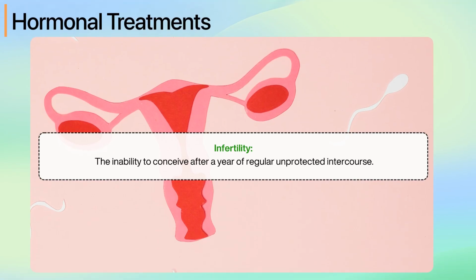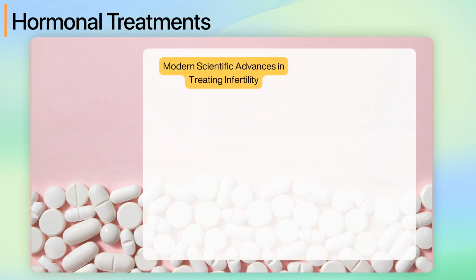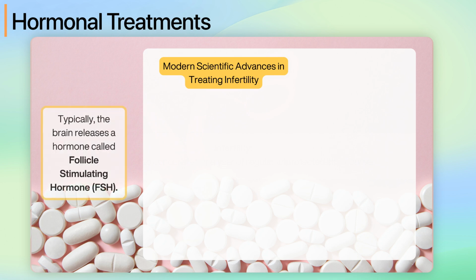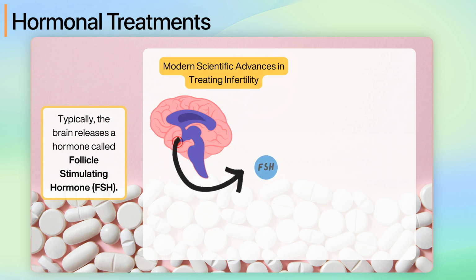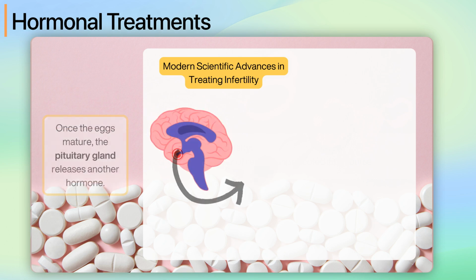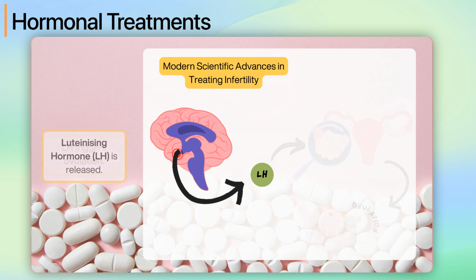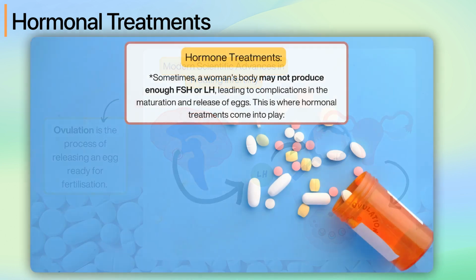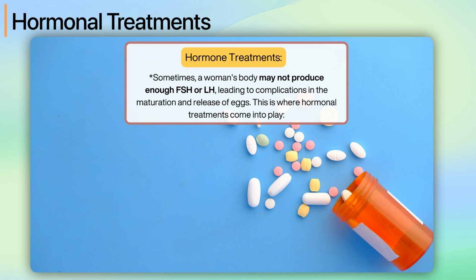Infertility can be defined as the inability to conceive after a year of regular, unprotected intercourse. To understand how modern scientific advances can help treat infertility, it is crucial first to understand the role of hormones in natural conception. Typically, the brain releases a hormone called follicle-stimulating hormone, FSH, that helps mature the eggs in the ovaries. Once the eggs mature, the pituitary gland releases luteinizing hormone, LH, which triggers ovulation, the process of releasing an egg ready for fertilisation. Sometimes a woman's body may not produce enough FSH or LH, leading to complications in the maturation and release of eggs.